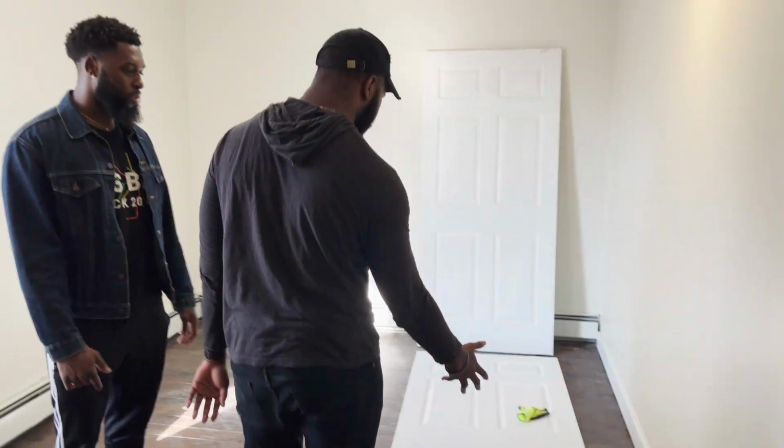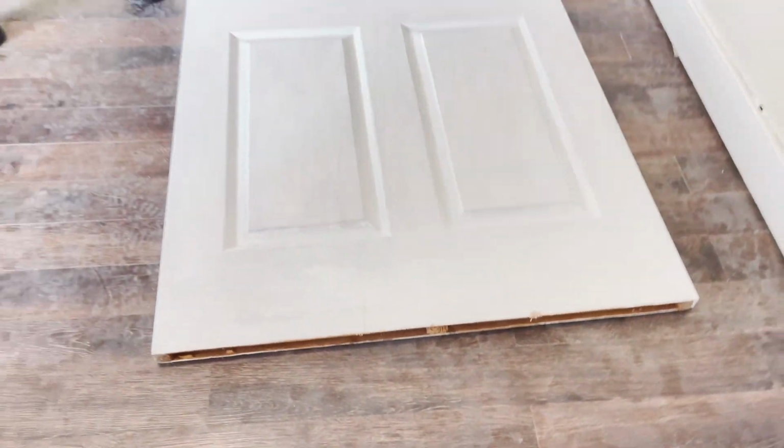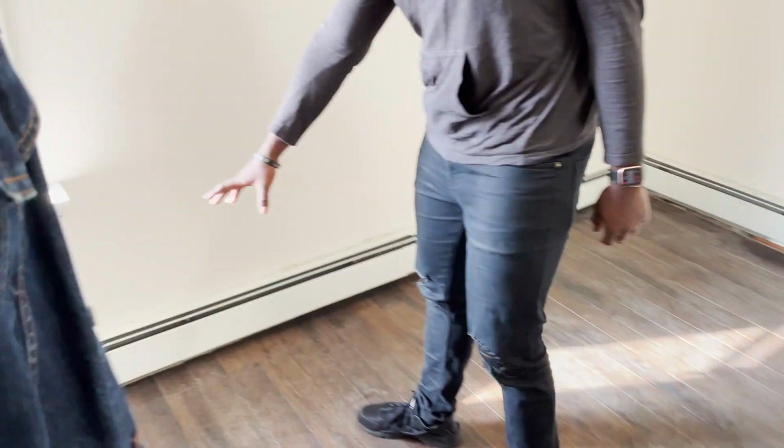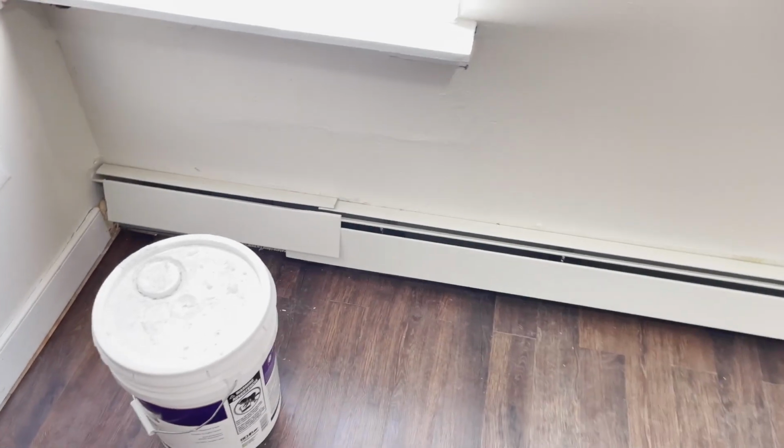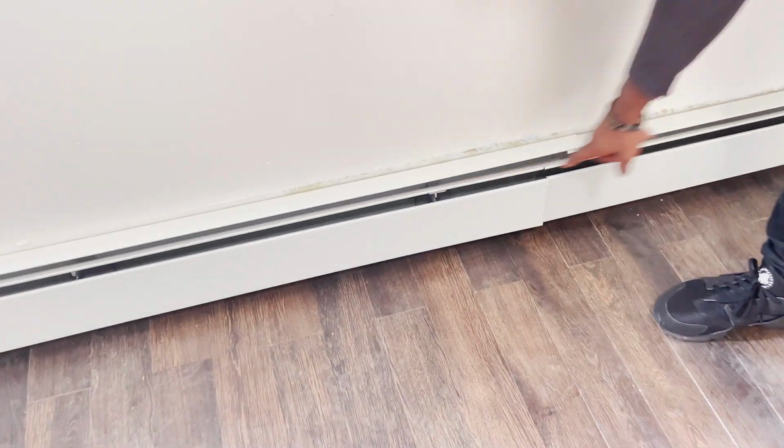These are the doors that just need another layer of paint. That's newest on the bottom, on both sides. Right here, you see the new baseboards have already been installed. You kind of fix some of the irons behind it.